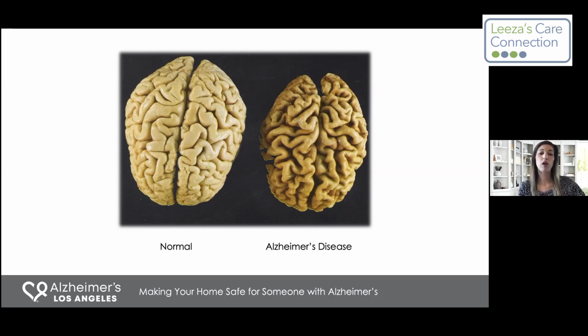Over time, we can see this brain here. The right side is the brain with Alzheimer's disease. Over time, the brain starts to shrink. It gets dry, very discolored and dark. That is what we see being caused by the plaques and tangles in the brain.